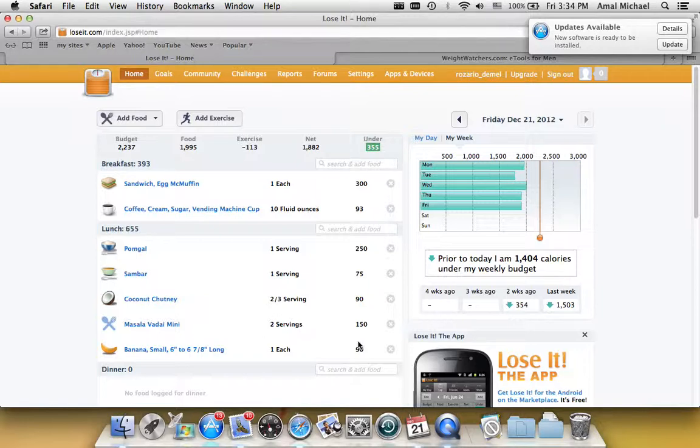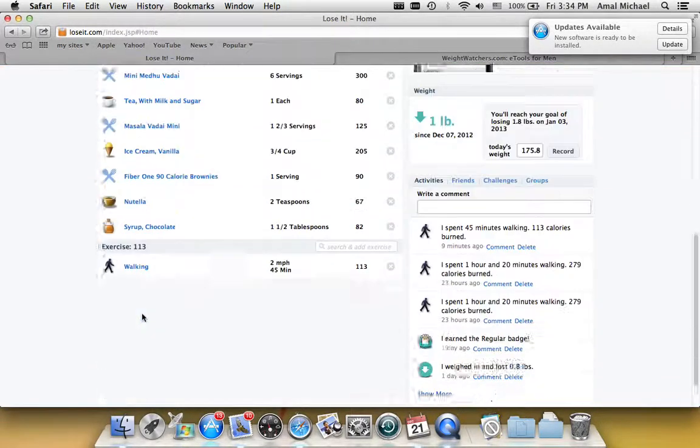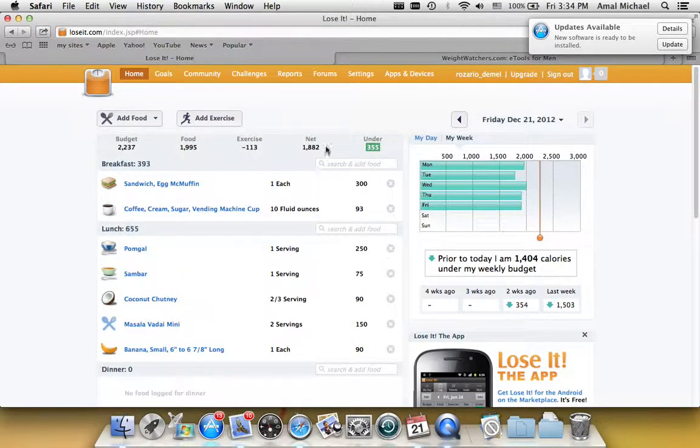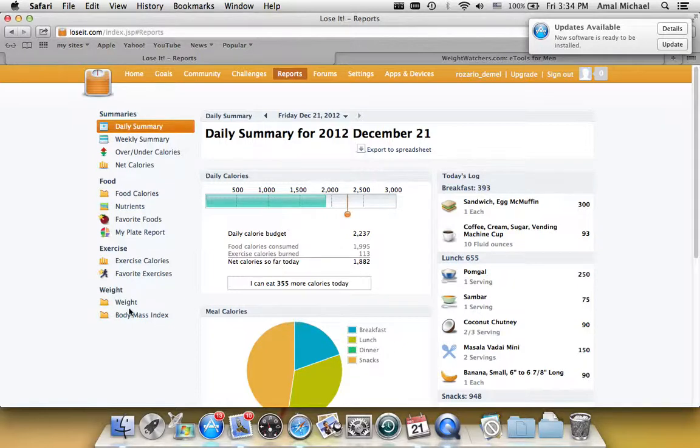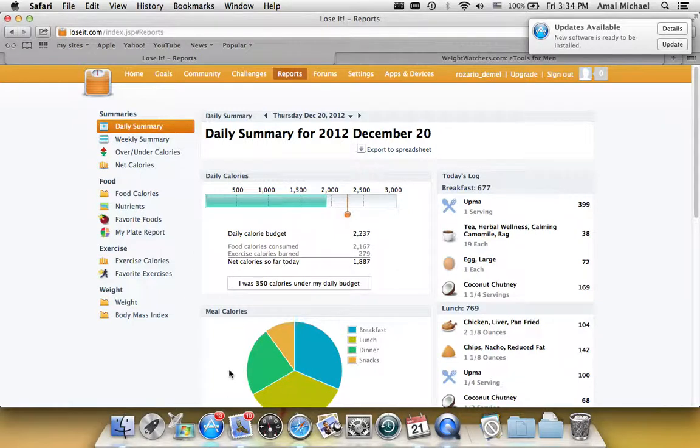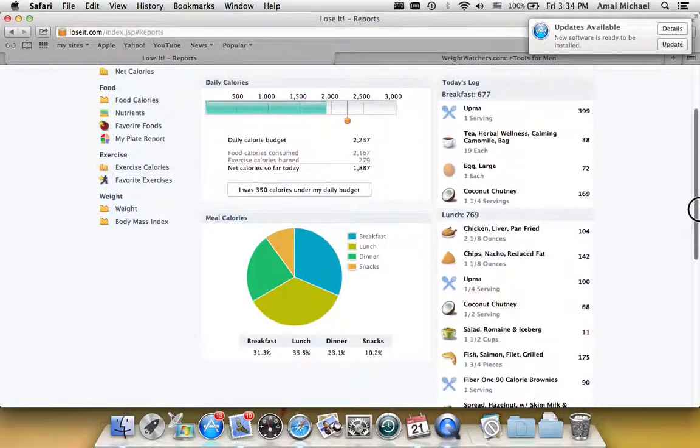Now, website wise, I like Lose It better, because every food item has a picture of the food item we eat. It's very easy to look at. The look and feel of the interface is very good. If I go through any day, I like the way that it lists all the food items in a pictorial way. And there are some neat reports for Lose It. I like this pie chart which tells me the split of my calories between the four meals, like breakfast, lunch, snack, and dinner.